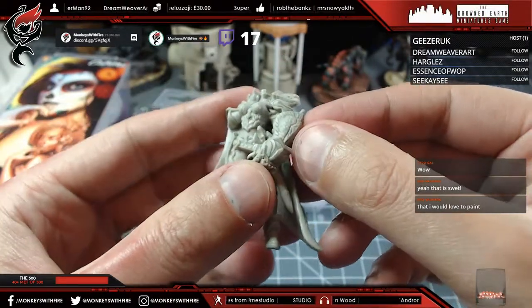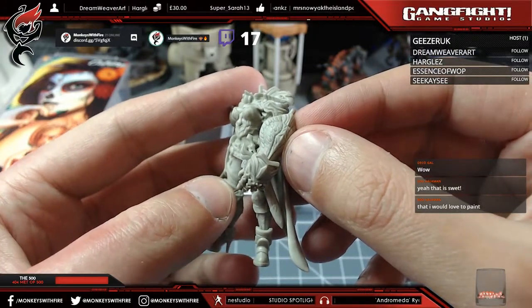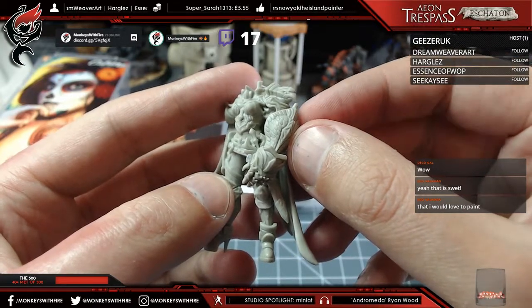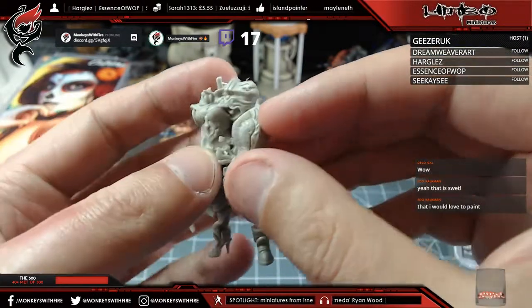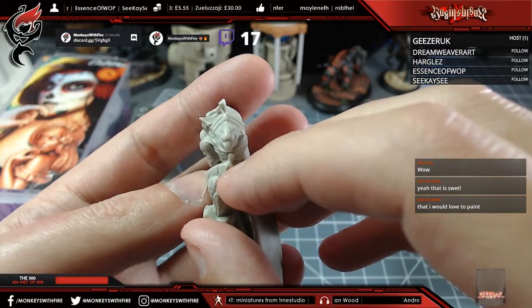There's her hand, which, just look at the design on this amazing, huge gauntlet that comes up all the way up to a sort of shoulder plates. Massive sort of taloned hands. And again, if we look at her armor, just the intricate designs.